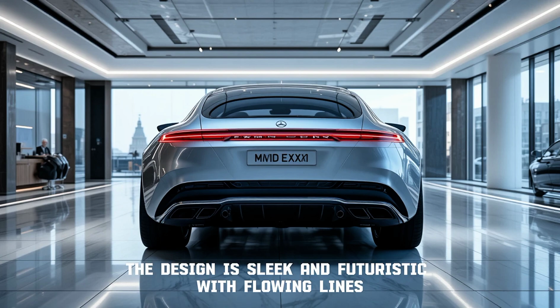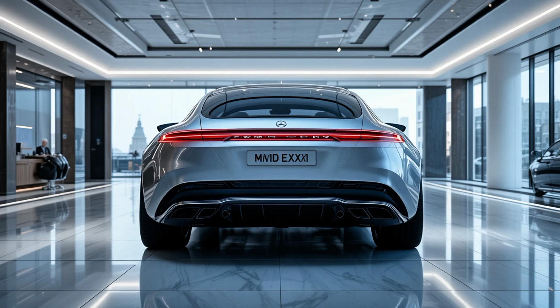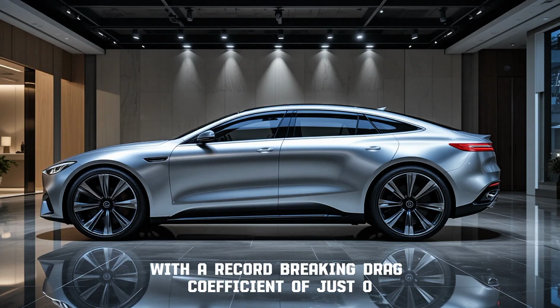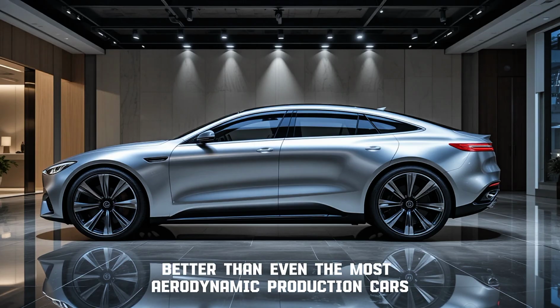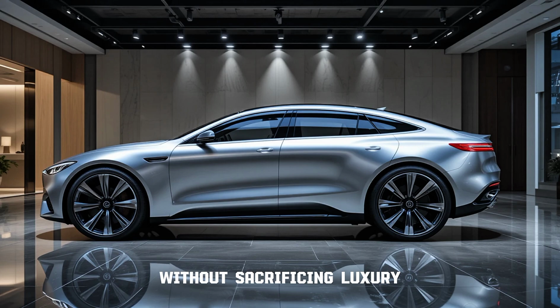On the outside, the design is sleek and futuristic, with flowing lines, a closed-off grille, and ultra-slim LED lights. It's not just built to look good. It's built to glide through the air with a record-breaking drag coefficient of just 0.17, better than even the most aerodynamic production cars today. Inside, the Vision EQXX showcases sustainability without sacrificing luxury.